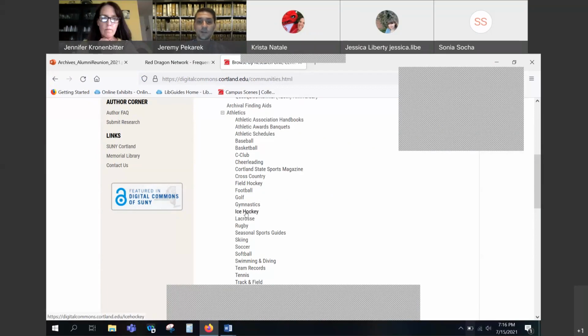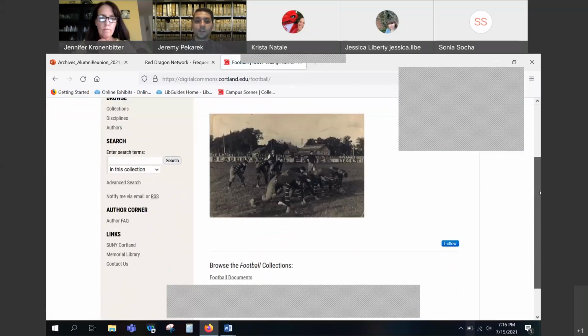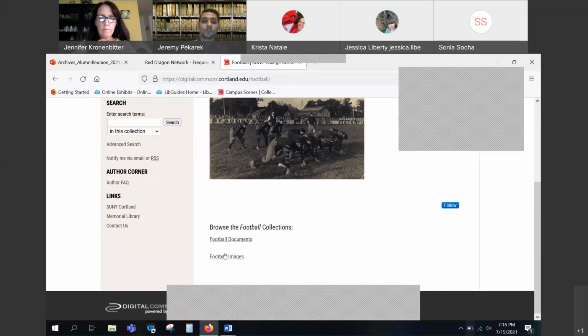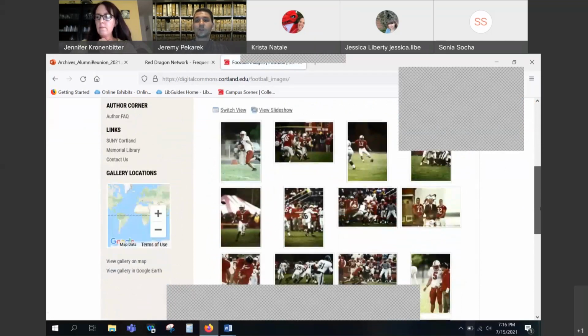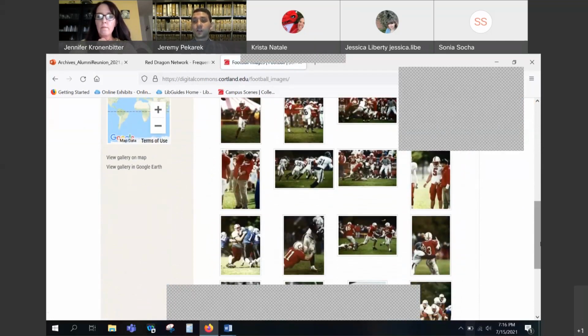But let's say you were on the football team and you wanted to find some old photographs, or at least browse through some old photographs of yourself. Again, click on images, and these are arranged in chronological order. All of our collections are arranged by some kind of order. Usually it's either alphabetical order or chronological order, so just be aware of that.